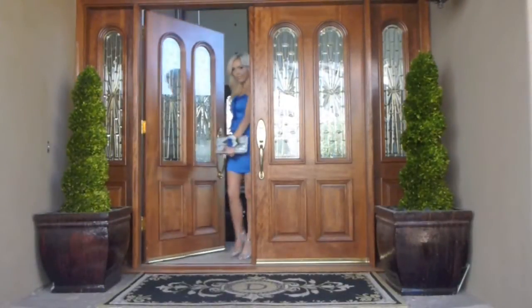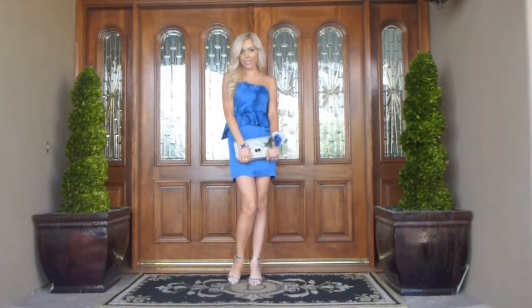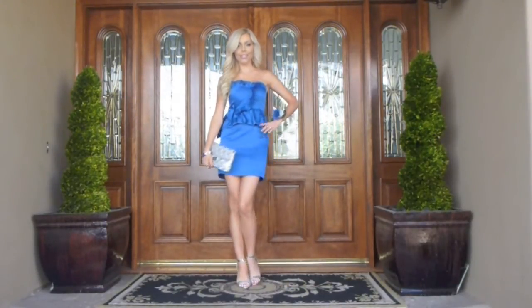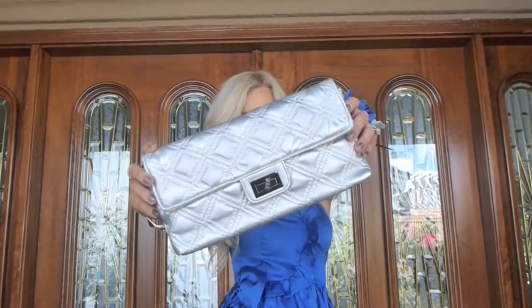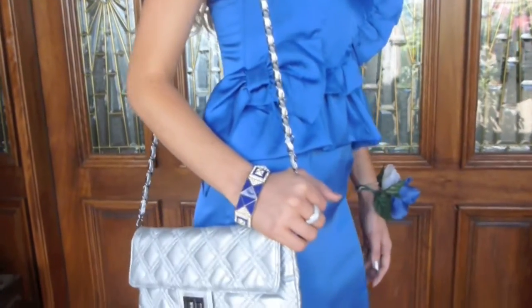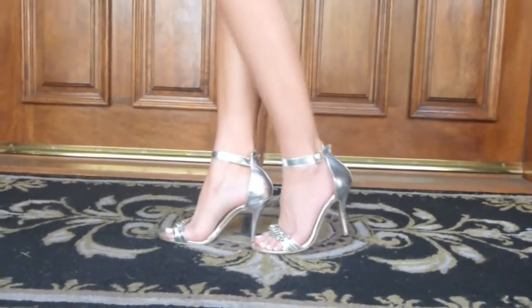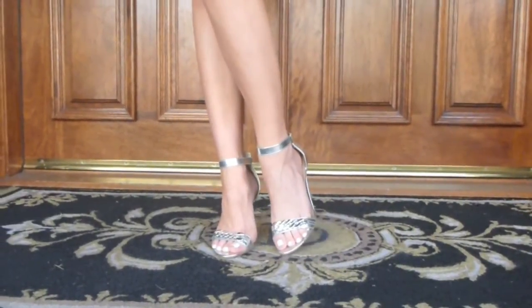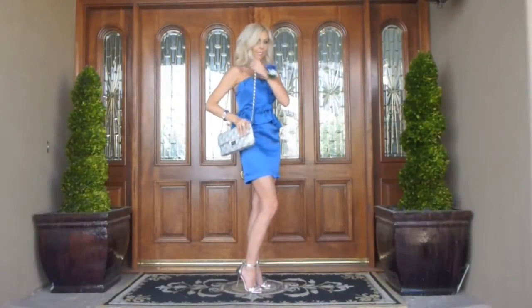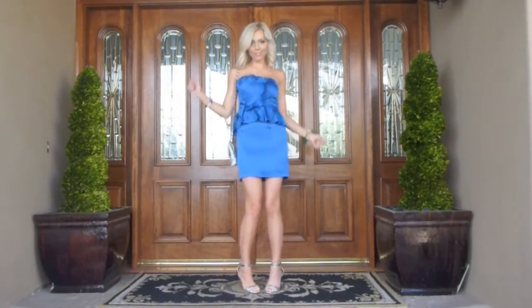Speaking of royalty, our next pick for a pretty homecoming dress is this royal blue number. It has all of the thrills without being too fussy. Peplum styles are known for being figure flattering, and I especially love all the unique ruffles and details to this dress. Silver accessories keep this look timeless and classy, and they match with the exposed back zipper. These single sole heels are seriously my favorite shoes at the moment. They are so comfy, chic, and totally trendy. And by the way, this silver clutch also comes with a removable shoulder strap, just in case you want to dance with your hands free.